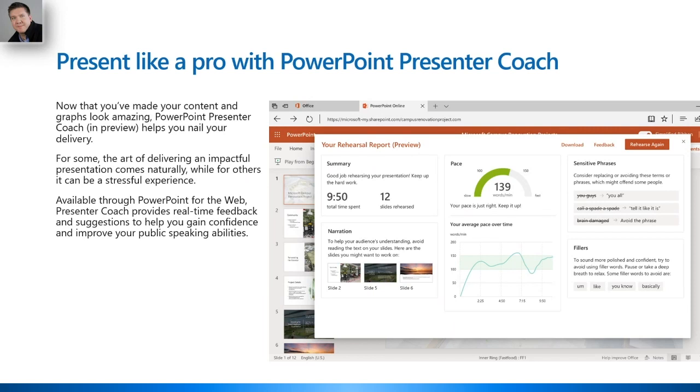But it'll also give you information like how much time. So if you know you have 15 minutes and you're going in and practicing, and I've got 30 slides, well, go through those slides and you're at 40 minutes. Now you know where to go and make some cuts, as well as improve the quality of the language that you use and the pace of the slides in your presentation.